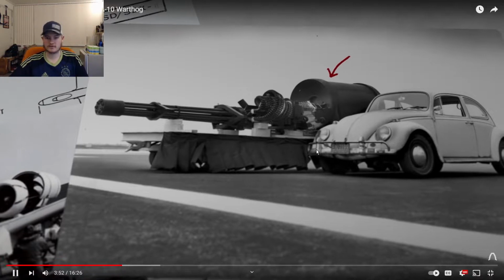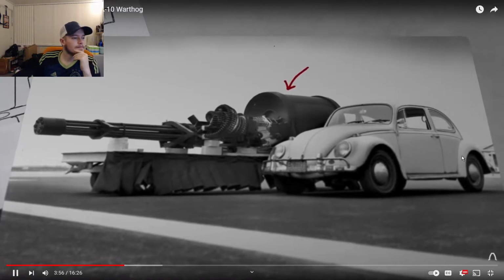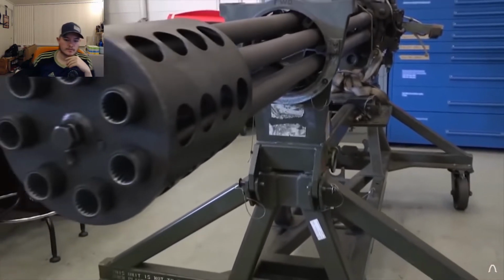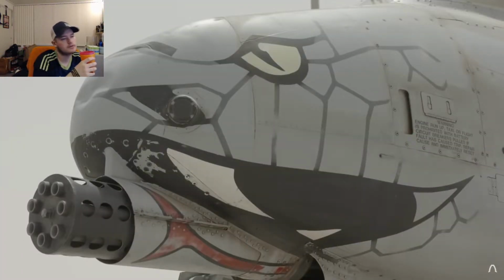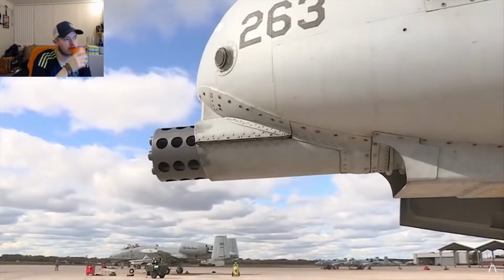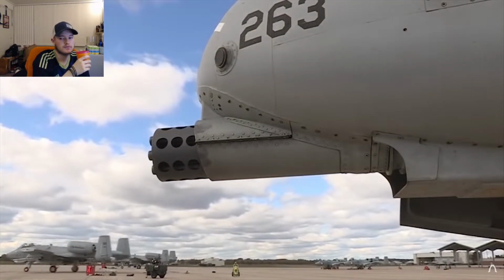How much does this ammo drum weigh, which typically holds 1,150 30mm rounds? The rounds are delivered to the 7 rotating barrels along a linkless chute system, which also pulls the shell casings back into the ammo drum after firing to prevent the expended shells from damaging the plane.